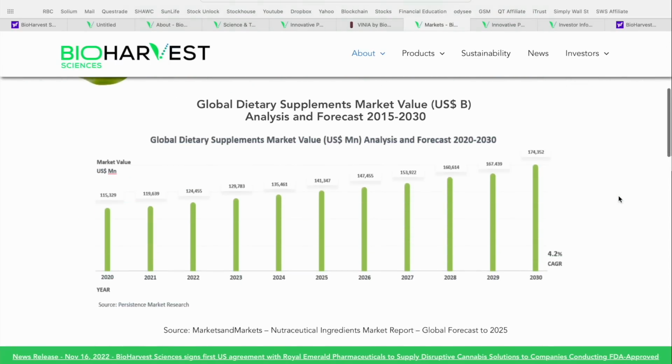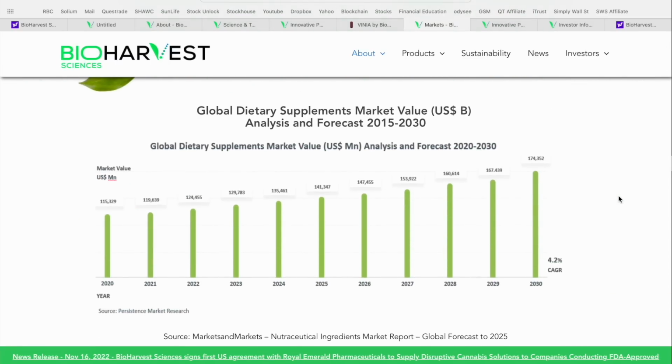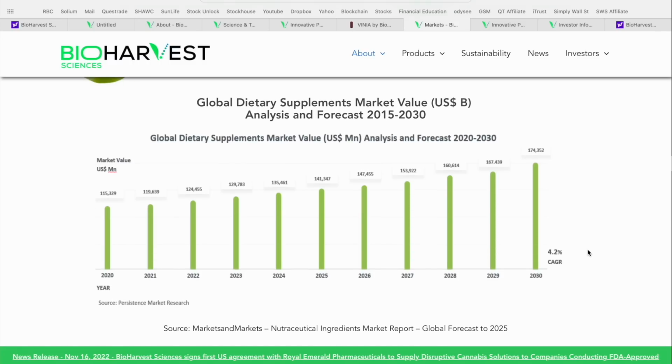Now, as we continue to scroll down, you can see there's a lot of macro trends or catalysts that are really supporting this industry. And one of them is this global dietary supplement market, which is showing a compound annual growth rate in excess of 4% through to 2030. Now, I know my wife and I are definitely part of this statistic. We've both started taking supplements and multivitamins on a daily basis, and I think this is a trend that a lot of people are really going to be pursuing as people look for healthy alternatives and ways to improve their quality of health.